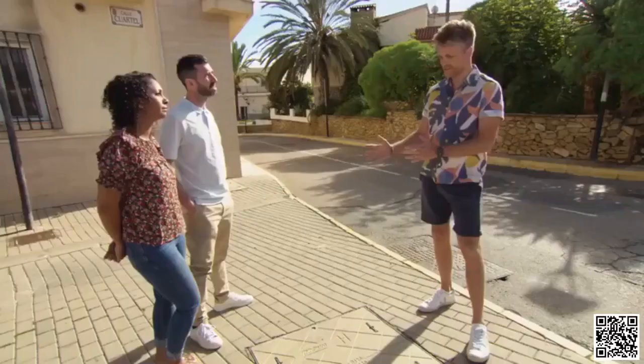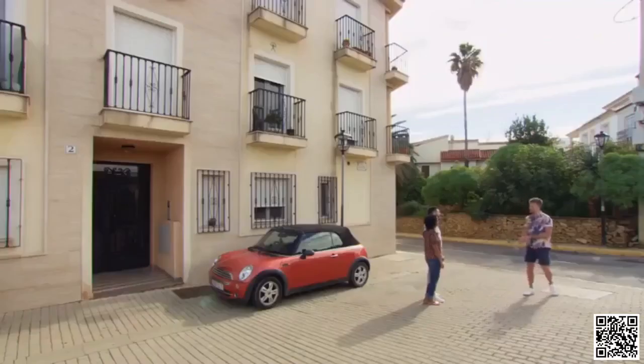Yes. Property 2 and 3. It's still very much in the running. But what we're establishing from this with our last property is that we do need the outside space. Yeah. And we do need that light. That'd be great. Let's go and do it, shall we? Come on.